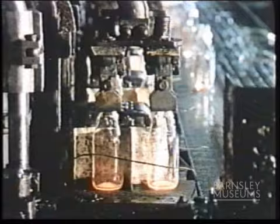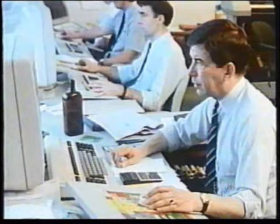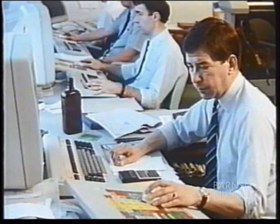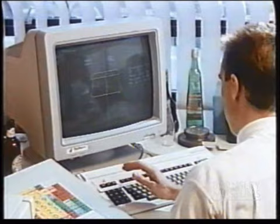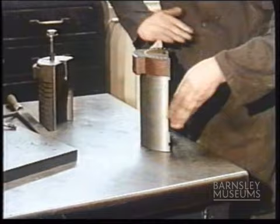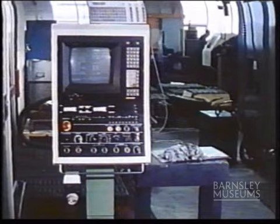But before we look more closely at the bottle making process, let's see how containers are designed. The creativity of designers is enhanced with the most sophisticated computer systems. Computer-aided design, or CAD for short, turns the most ambitious ideas into practical reality. Specially made molds are supplied to glass manufacturers. Here in the workshop, they can be made by computer-controlled machinery and cut to exact specifications.